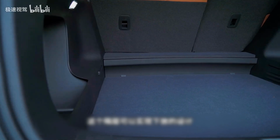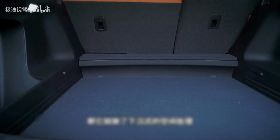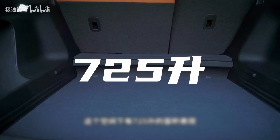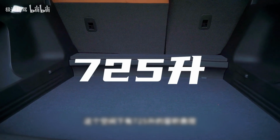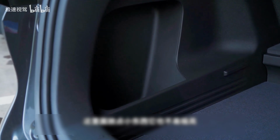We'll highlight the expandable storage options of the Changan CS75 PLUS Ultra. This will give you a clear idea of its versatility. After folding down the seats, the expanded volume is 1620 liters. We've previously tested the box capacity, and it can hold more boxes than its competitors.